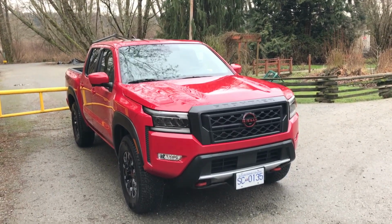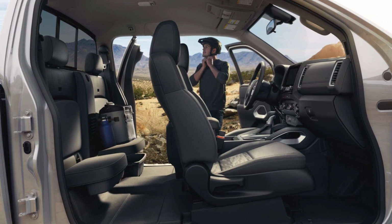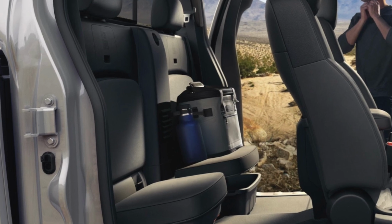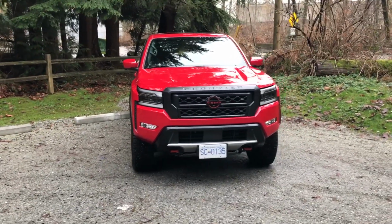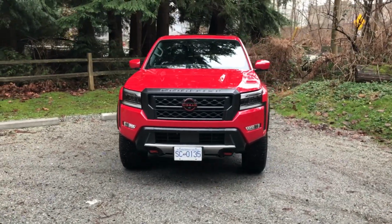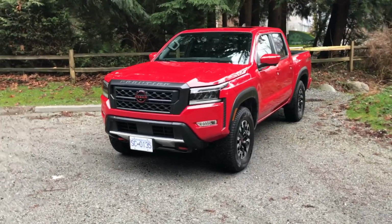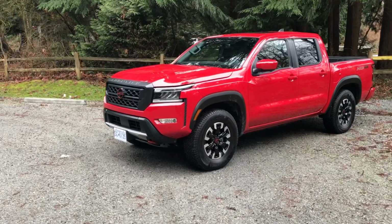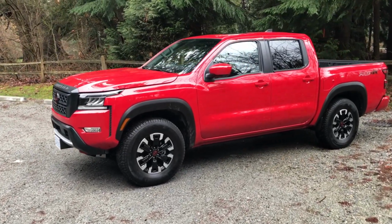There are 2 flavors of Frontier, King Cab and Crew Cab. The main spotting feature of the King Cab is no outside rear door handles, and those doors are hinged at the rear. The King Cab has 4 seats. The rear doors of our Crew Cab are front-hinged and have outside handles, and this specification can technically seat 3 in the rear. A 6-foot bed is standard on all King Cab models. Our Pro 4X Crew Cab comes with a 5-foot bed, while the Crew Cab SV long wheelbase has a 6-footer.